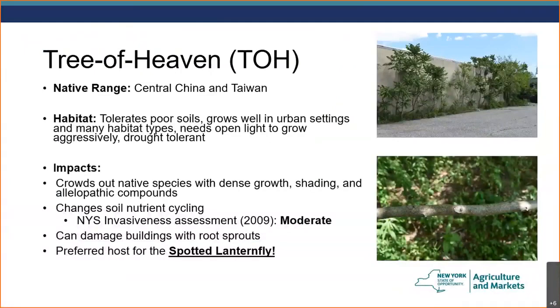So Tree of Heaven has a very similar native range to spotted lanternfly: Central China, Taiwan. It really likes disturbed soils where there's been a lot of human disturbance. I took that top picture in an industrial area next to a building. You'll often see it growing out of cracks in the concrete or next to the foundation of a building. It does need a lot of light to grow, so you're not going to see it in the interior of a forest, but more as an edge species.